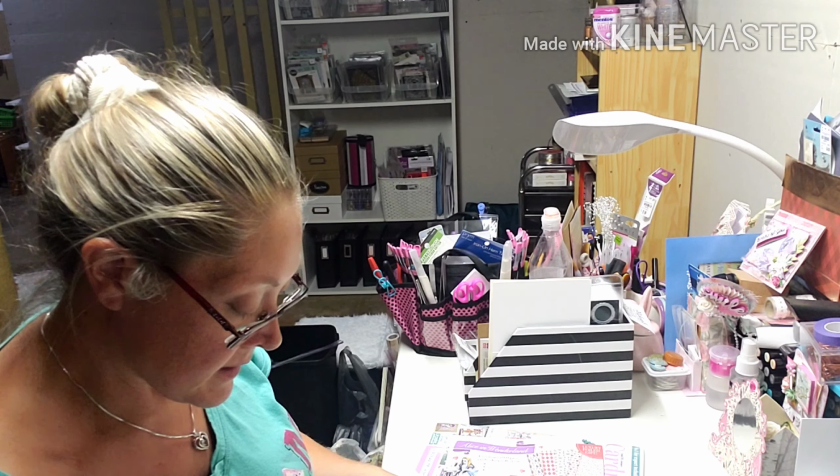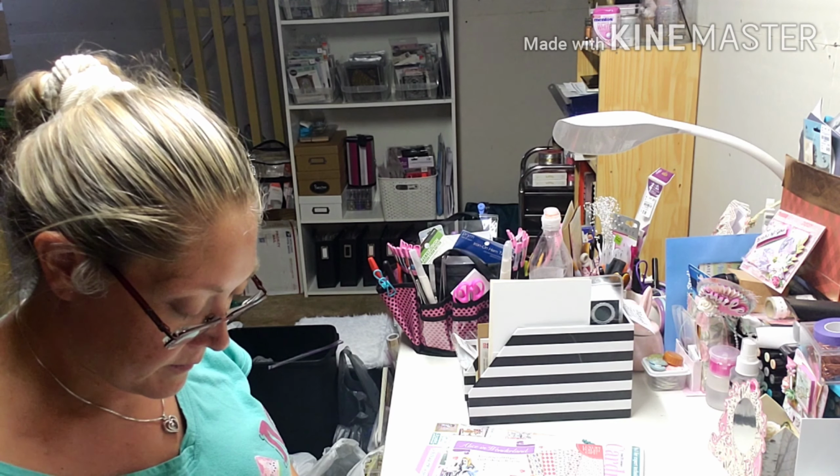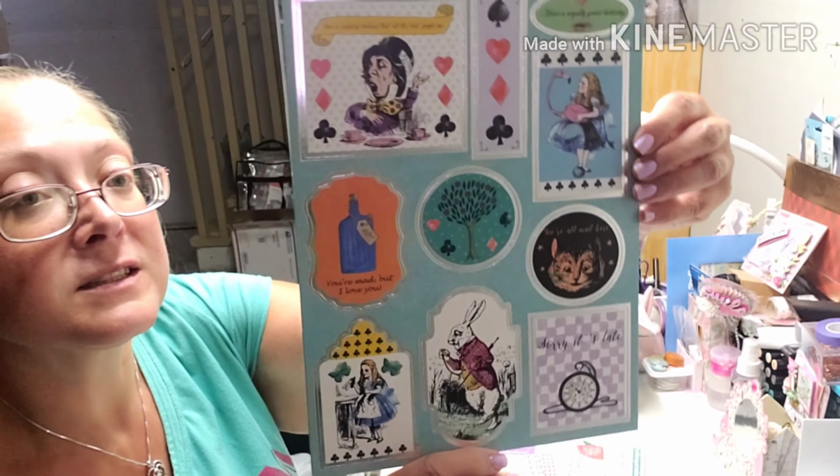Then you've got these foil toppers here. And again, there are 10, and there are 2 of each of these.